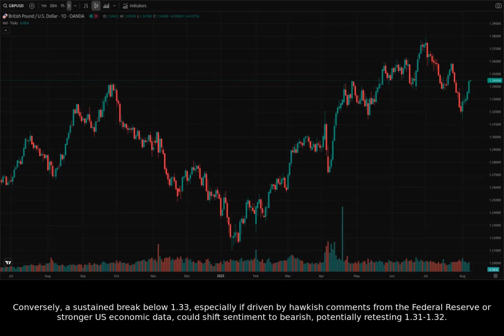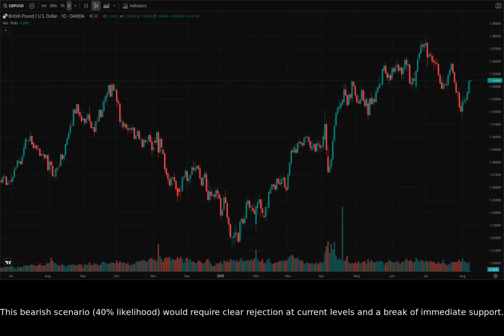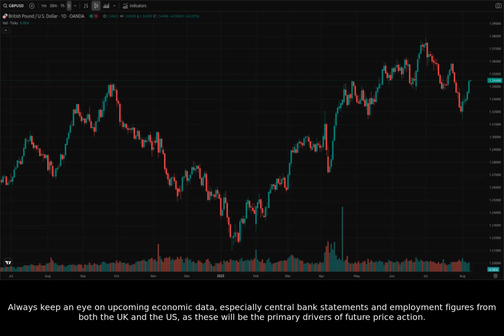Conversely, a sustained break below 1.33, especially if driven by hawkish comments from the Federal Reserve or stronger U.S. economic data, could shift sentiment to bearish, potentially retesting 1.31 to 1.32. This bearish scenario, 40% likelihood, would require clear rejection at current levels and a break of immediate support. Always keep an eye on upcoming economic data, especially central bank statements and employment figures from both the UK and the US, as these will be the primary drivers of future price action.